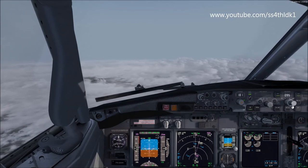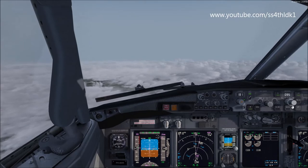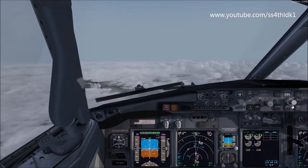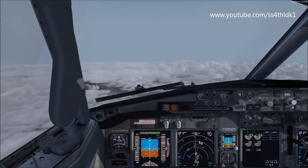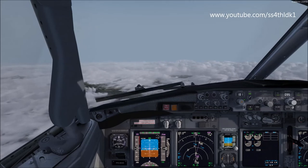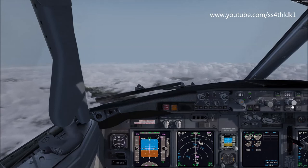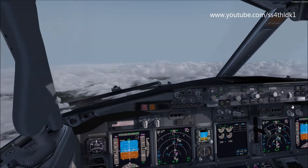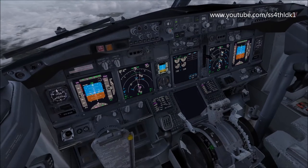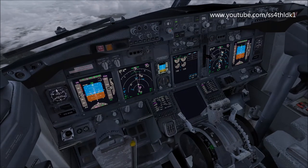Delta Yankee Papa for Amsterdam radar. Requesting further climb. Delta Yankee Papa, continue to climb level 310. The next station is closing, so it's Unicorn 128. Climbing 310, Unicorn, Delta Yankee Papa, thank you.